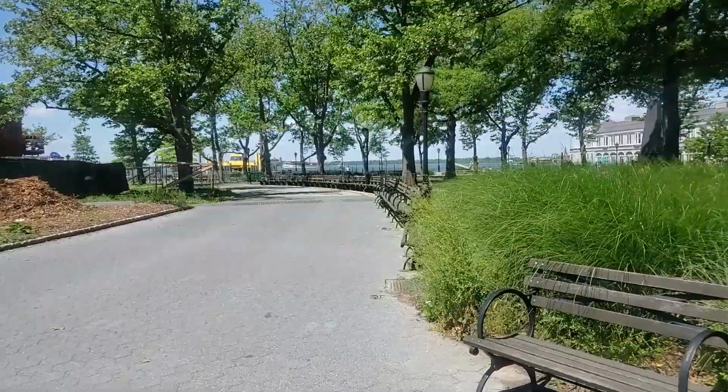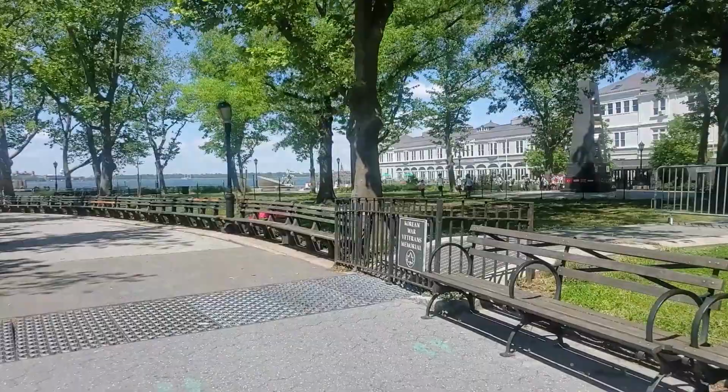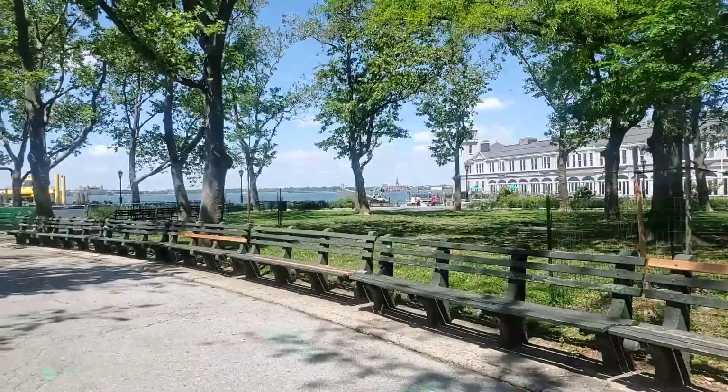So we're heading to see a couple more monuments. Like I said, a surprising amount of monuments, considering this is really not that large of a park. And I love coming down here and showing people the monuments, because not only are there so many, they're all really different styles as well. So we have a nice variety of things.